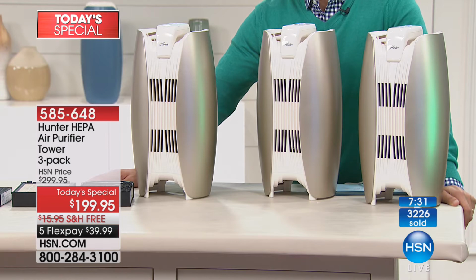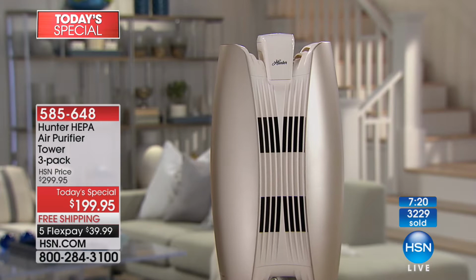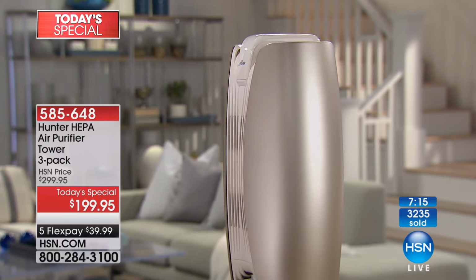Now, the gold will not be available. If you love this, and everyone's absolutely loving this, 300 now left. It is last call. And not only are you saving 100 bucks, but you're buying today, we're saving you an additional $16 in shipping because we're giving you three.